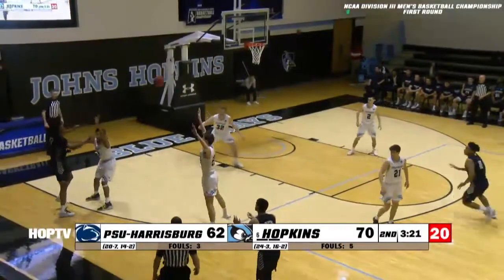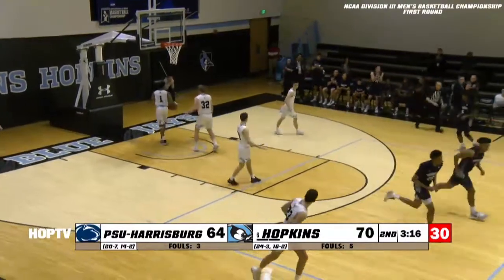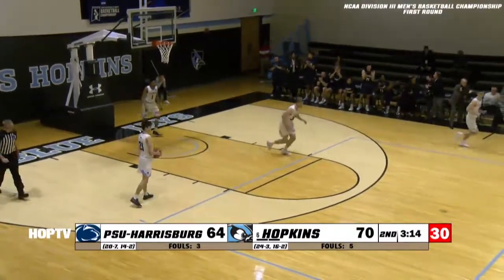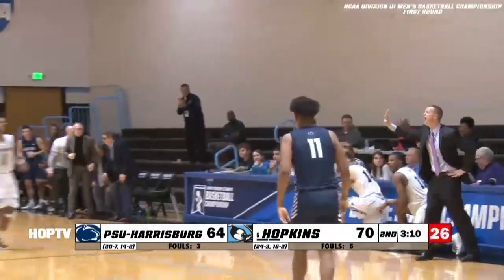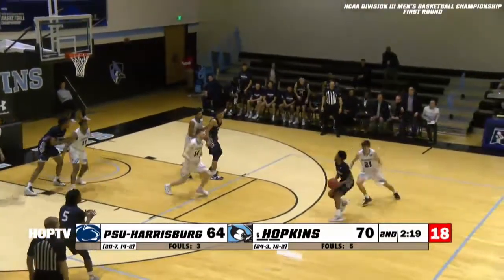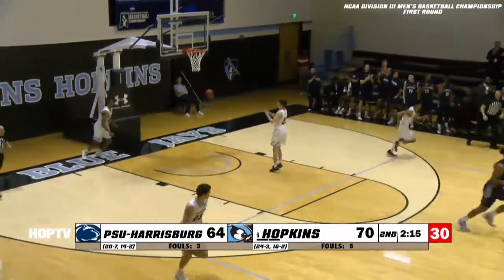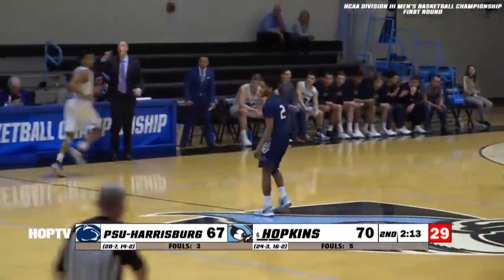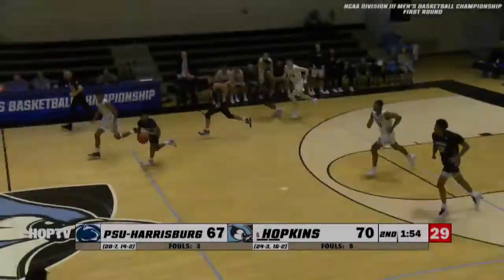Oh, unfortunate for the Blue Jays. It's a tough break as Curry gets a 2, and he gets the roll as they stop a 15-0 Blue Jay run. That bucket from Curry. He's got 13. And those 2 points feel free, and they feel huge. Instead, Rodriguez, and again, Penn State Harrisburg, they've gone a little cold lately. Baylor Carroll pulls up, got the three. Needed that one, and it's back to a 3-point game with now just over 2 minutes remaining.